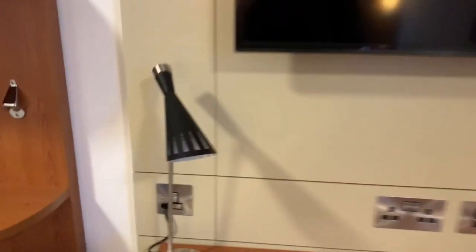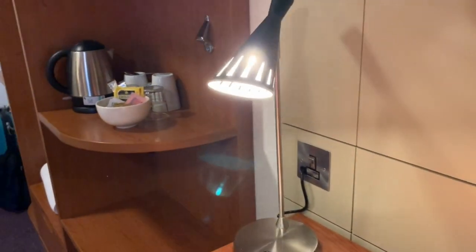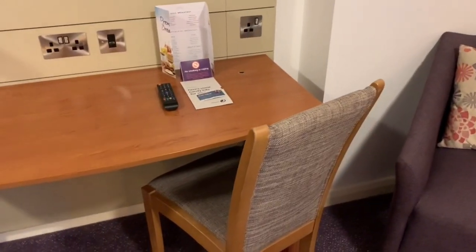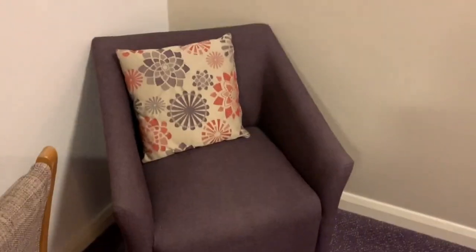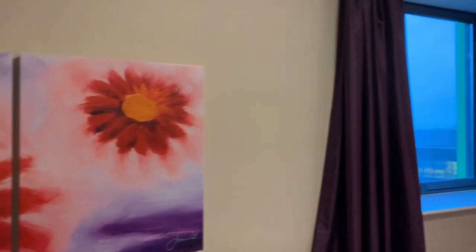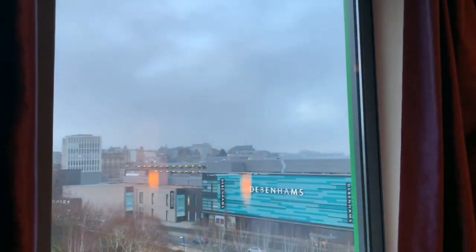And this is the TV area. Oh my gosh, how fancy is this lamp? Oh yeah, I love that. That is so pretty. Okay, that is cute, I'm loving that. And you got some more plug sockets here. And then you got a chair, and then you got another chair. This is the painting on the walls. This is the window, small window, but it is what it is, gives enough light.